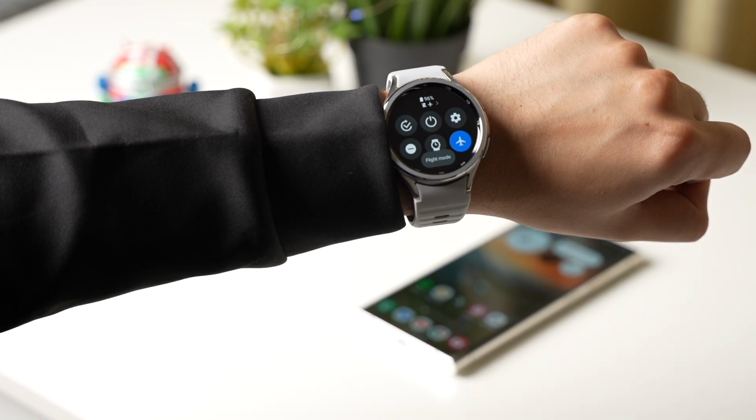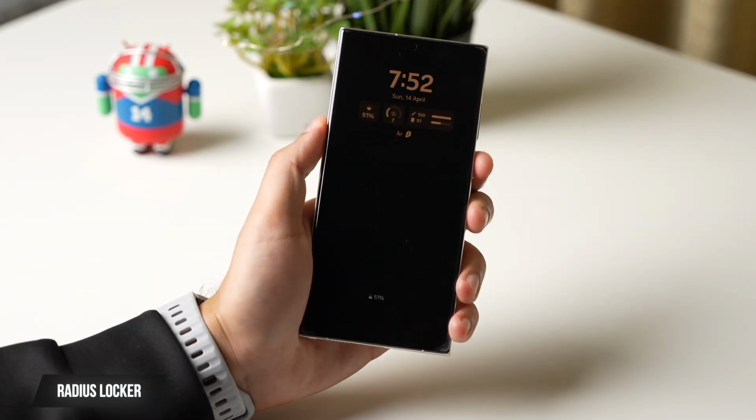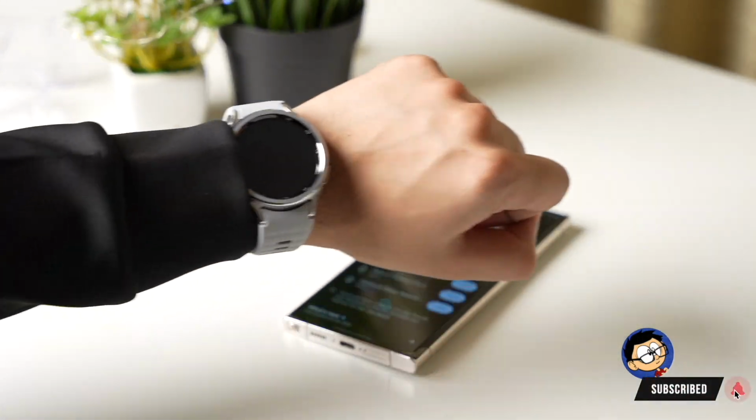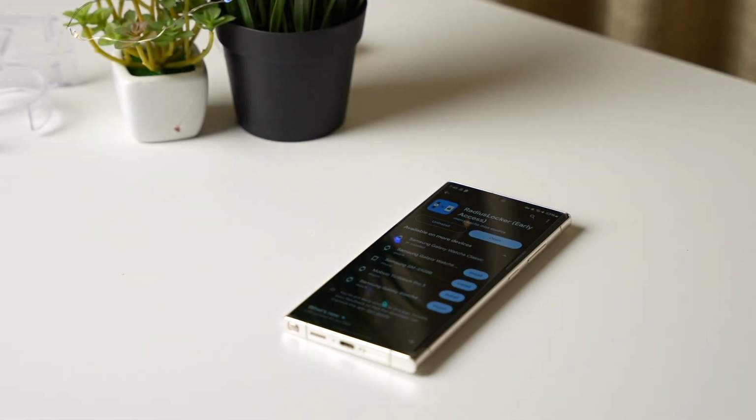Next I have Radius Locker. This app saves your phone from getting lost. For example, if you have placed your phone on a table and it was also unlocked, as soon as Bluetooth gets disconnected between your phone and watch, this app will lock your phone. You have to just give all necessary permissions and that's it.